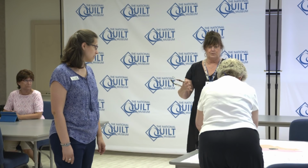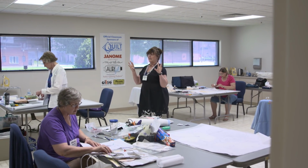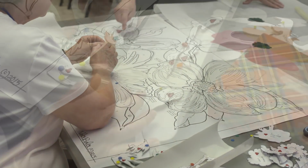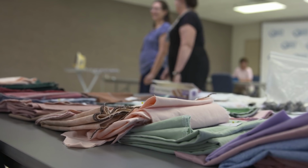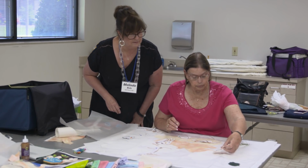Hi, I'm Melinda Bula, and I'm here at the National Quilt Museum, and I'm here teaching for their adult workshop. I have a group of students here, and we're doing one of my patterns, and nothing's more thrilling than watching these girls make their own beautiful flower here, and educating students and the public on what quilting is all about and all the forms of quilting.